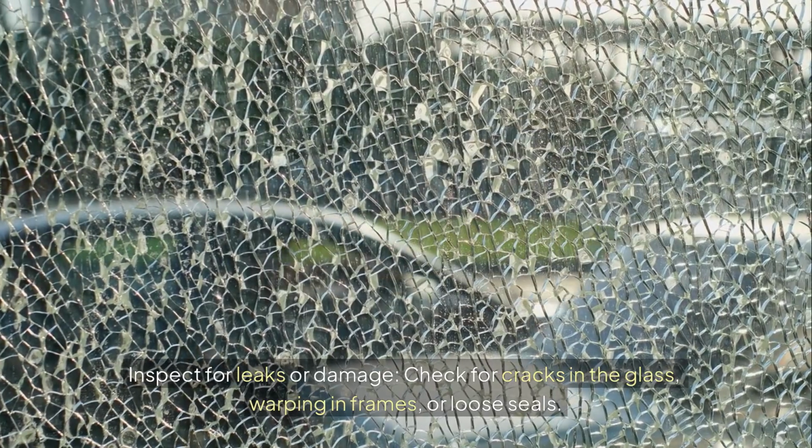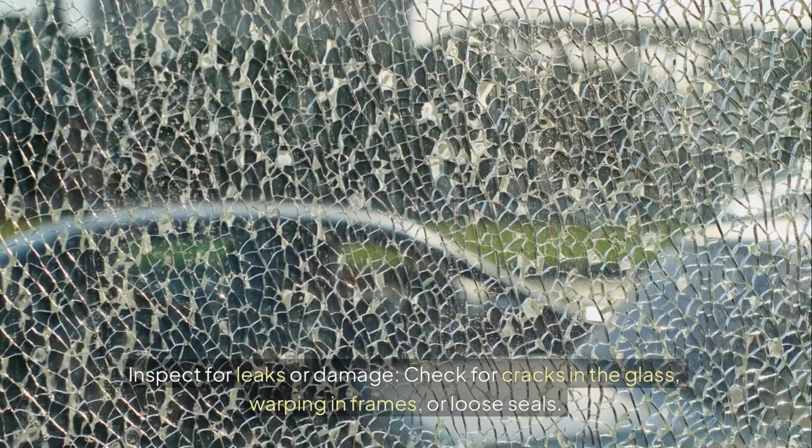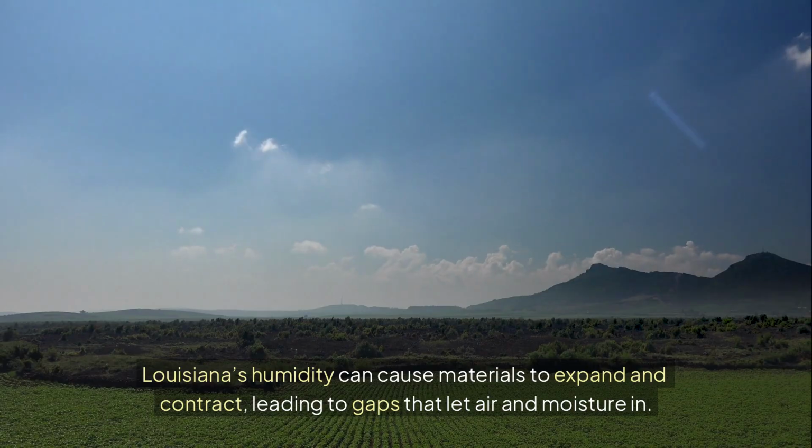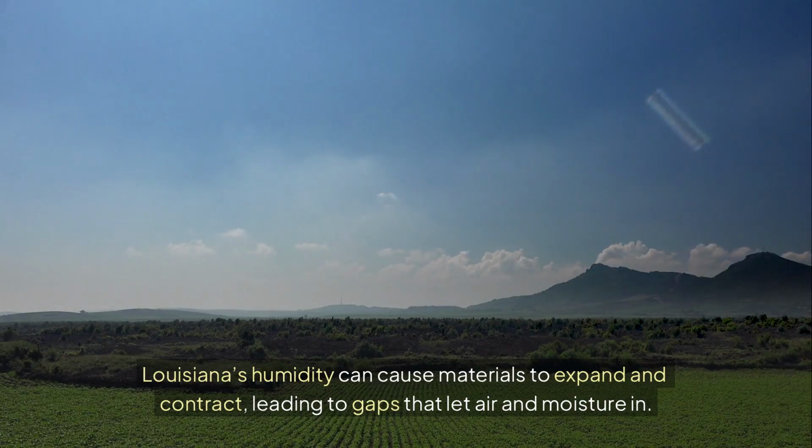Inspect for leaks or damage. Check for cracks in the glass, warping in frames, or loose seals. Louisiana's humidity can cause materials to expand and contract, leading to gaps that let air and moisture in.